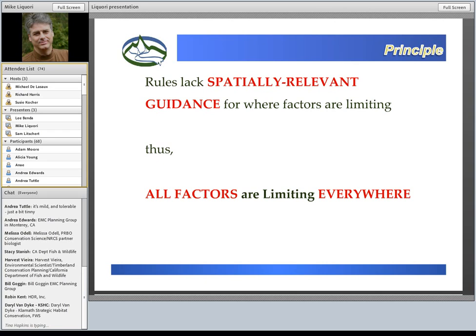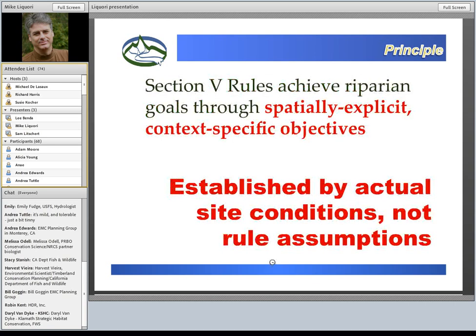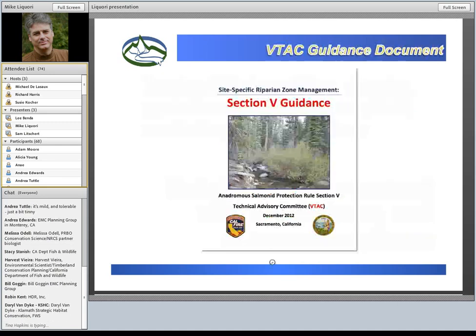So if you have a site that is more temperature sensitive, maybe temperature is the driving factor. If you have a site that's maybe more wood limited, maybe wood is the driving factor. And we've got some strategies for how to make those decisions that I'll show you in a minute. The Section V rules achieve riparian goals through these spatially explicit, context-specific objectives, and they're established by actual site conditions, not rule assumptions. So that's kind of the basis there.